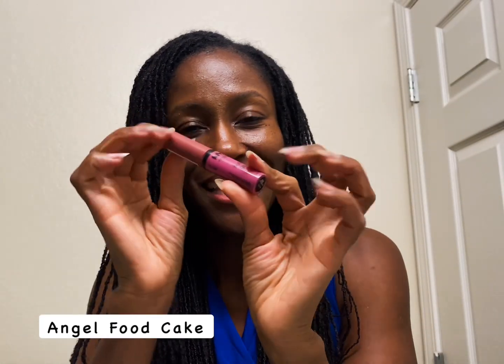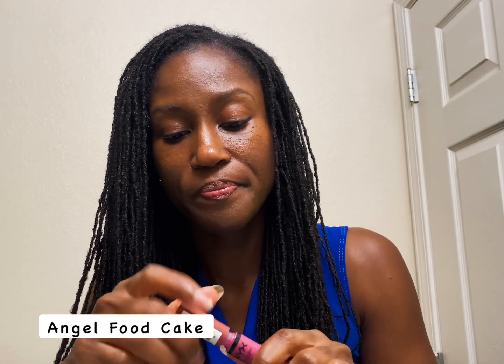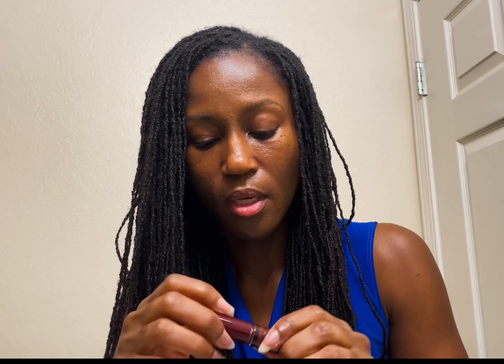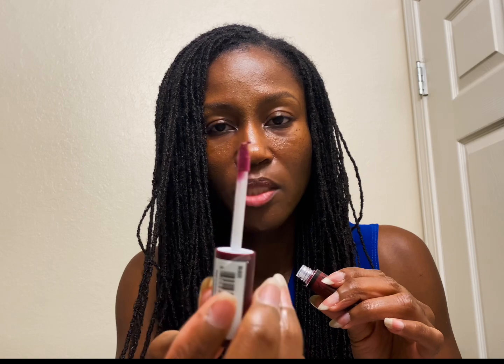Angel Food Cake. It's like a neutral pink. I like this color. I like this color. It's darker looking than this one, slightly. They're so similar. This one's darker looking from the container. So this will be my first time opening this one as well. And let's see how it looks. Ooh, that looks pretty. It looks like a plum color.